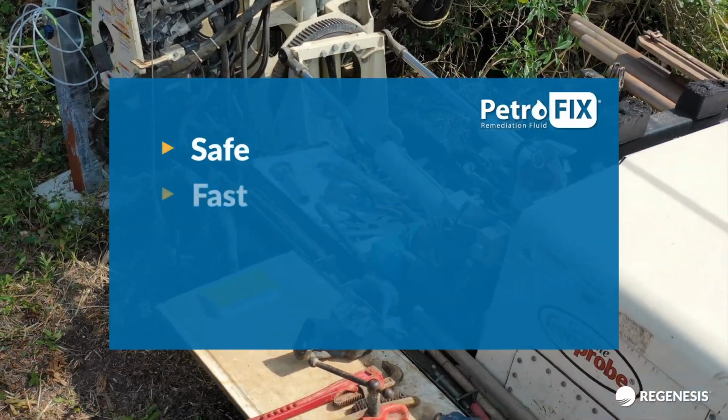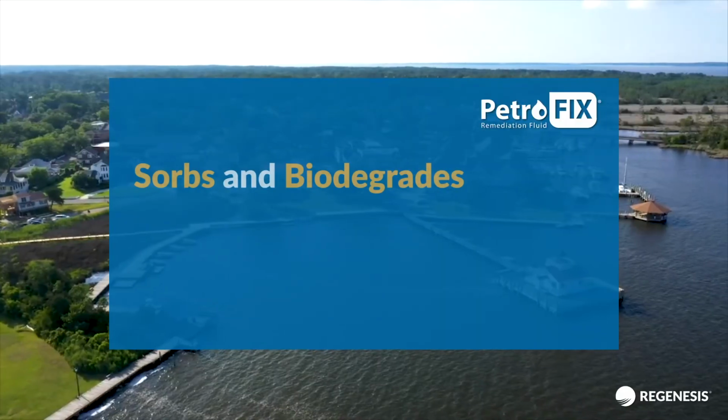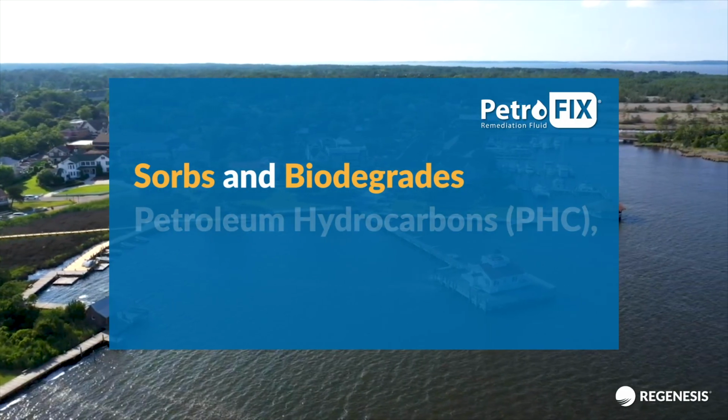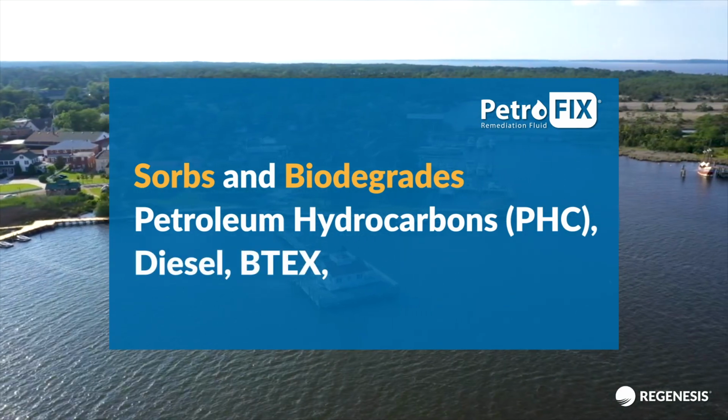Safe, fast, effective, and easy to apply, PetroFix is designed to specifically sorb and biodegrade petroleum hydrocarbons, PHC, diesel, BTEX, MTBE, and TPHG.